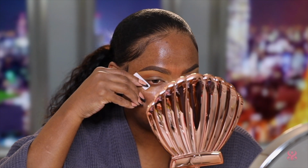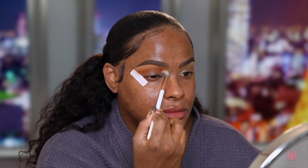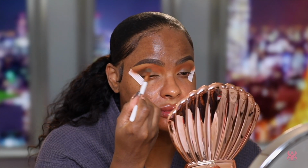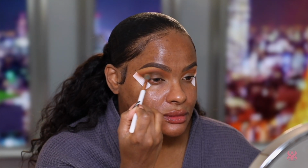You know what I want to do? Let's apply tape as well. I enjoyed the tape last time, so I'm going to apply some tape again. Okay, now let's go in and define that crease area and just smoke out that whole entire situation. Okay, next up I'm going to go into the darker brown shade, and I'm going to be using the same brush, and we're just going to blend that right in the actual crease area and try to blend the two colors together without really pushing the brown too far up. You still want some of that transition shade to show.